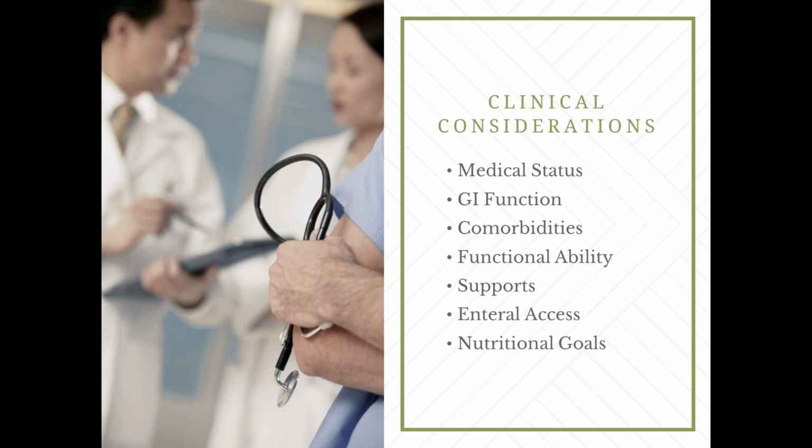We also need to consider GI function. Do they have any contraindications to enteral nutrition? And if there's significant tolerance issues with standard commercial formula, there's not necessarily going to be success with blenderized.